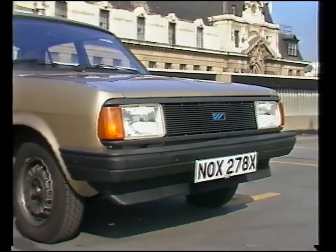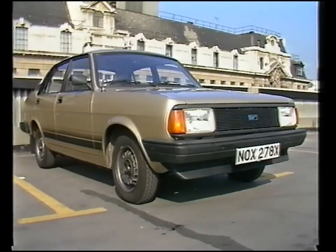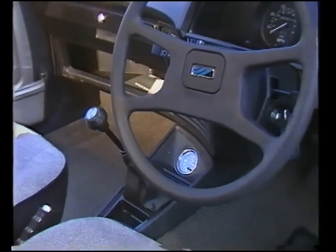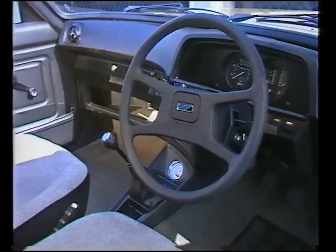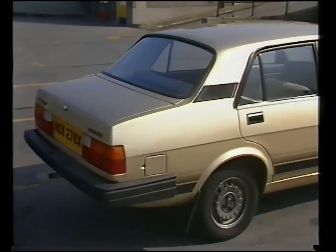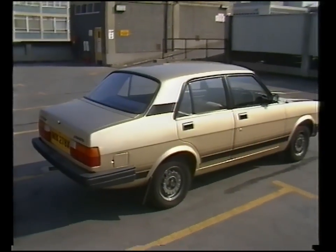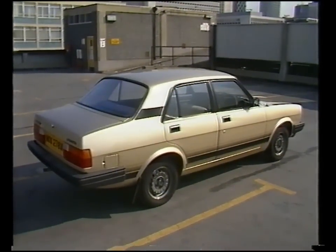The Ital is basically a slightly redesigned Marina. It has all the same deficiencies. It's extremely dated in appearance. The internal dimensions and the standard of the interior fittings just don't match up to the Sierra. The handling and road holding are particularly uninspiring. And of course, the Ital doesn't have the hatchback. However, recent price reductions clearly indicate that this is already on the way out from the BL range.